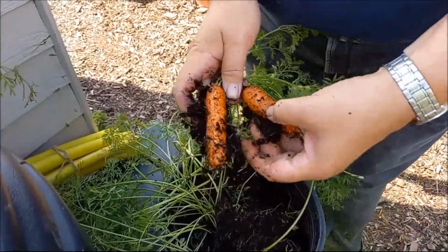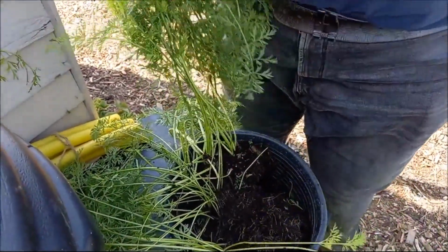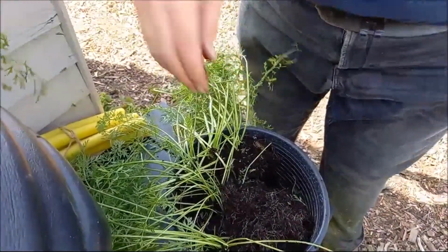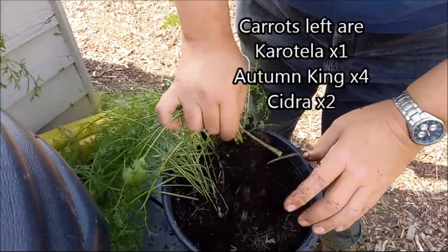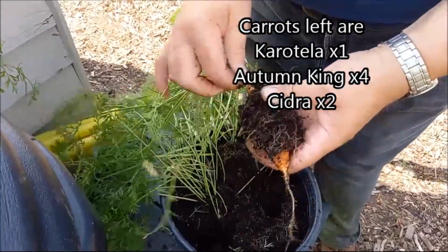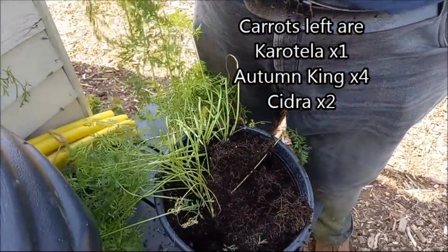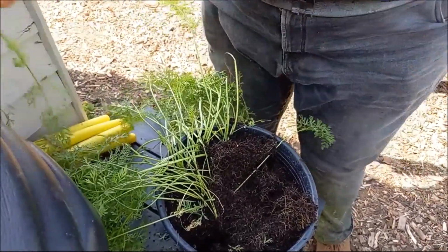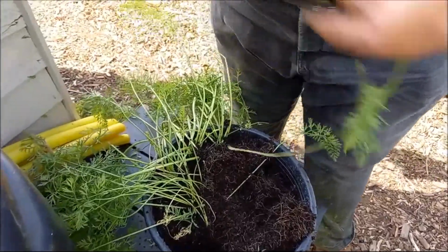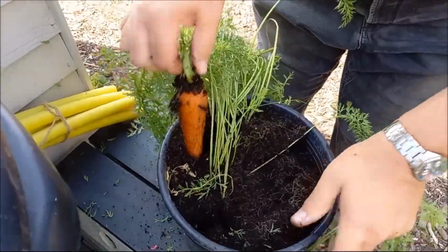No, did not. We've got quite a few buckets left of different carrots. Yes. Well, no, we've just got one more Caratella. Then we've got 4 buckets of Autumn, what is it called? January King. Well, I don't know. January King, isn't it? I don't know. And there's another couple that I can't remember what they're called. Autumn King. That's it, Autumn King.